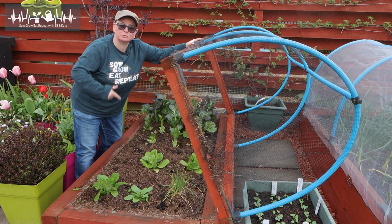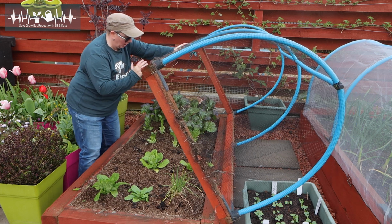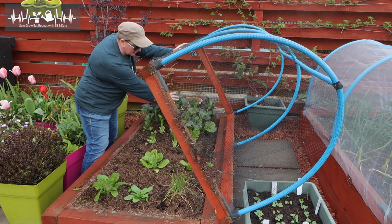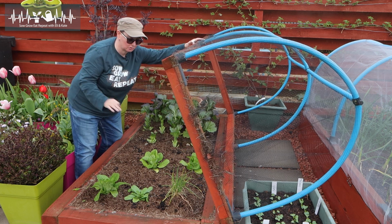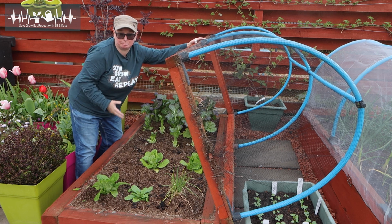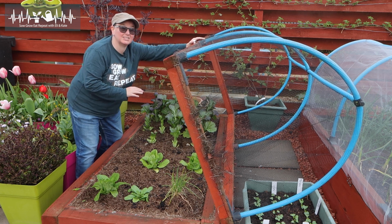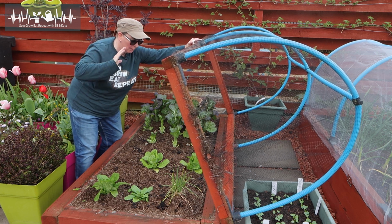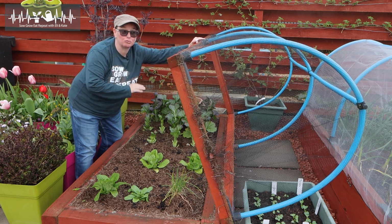This bed was full to bursting yesterday. We had lots of green wave mustard and we had a wee bit more of the dragon's tongue mustard. The green wave mustards are gone. We harvested the last of them and put them on some pizza, and there's about 4 bags worth in the fridge that are going to get used up today. We've actually been eating these right through winter.